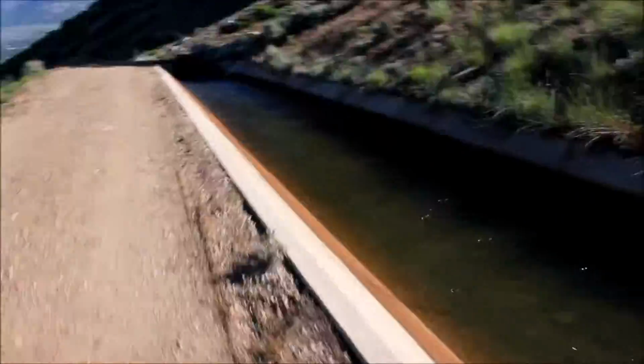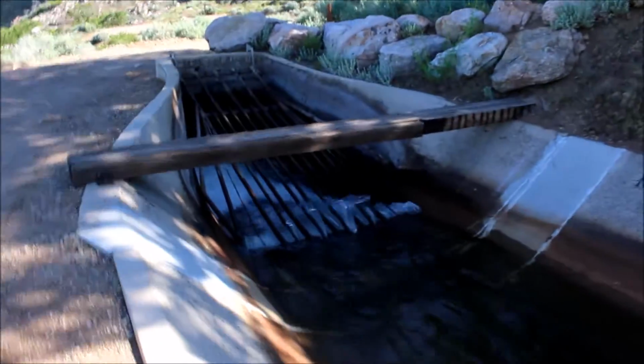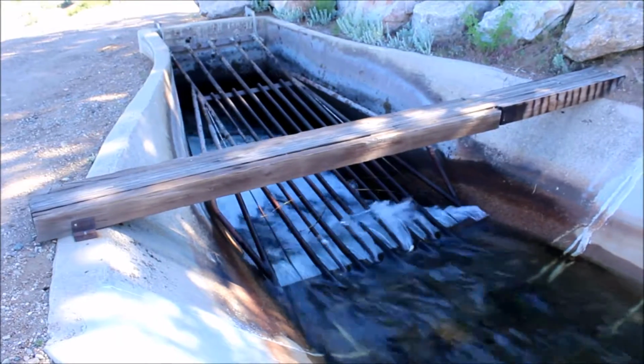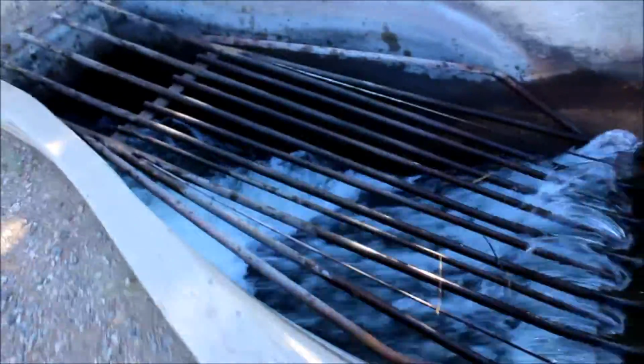And this is where I first came in contact with this canal. Another kid catcher. This one a little more close together. And a place to hit your head if you're on an inner tube. Wow.